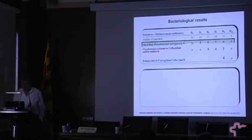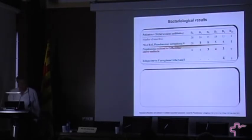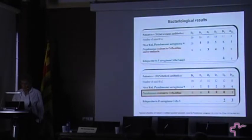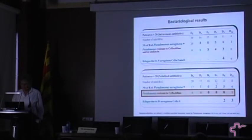In the aerosol group, the situation was very different. You see that Pseudomonas aeruginosa was eliminated. At day 7, only 2 patients still had some Pseudomonas aeruginosa in the bronchoalveolar lavage.